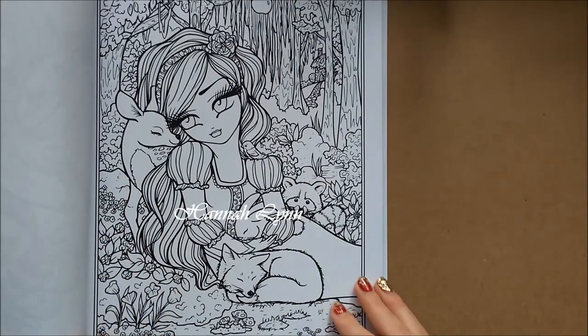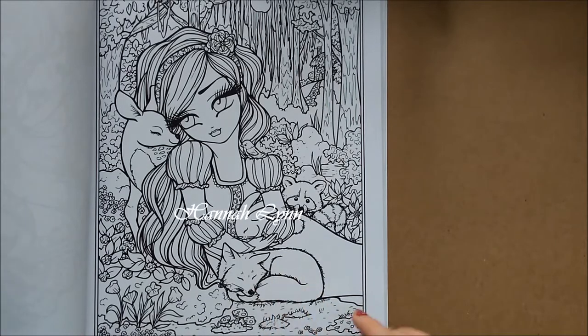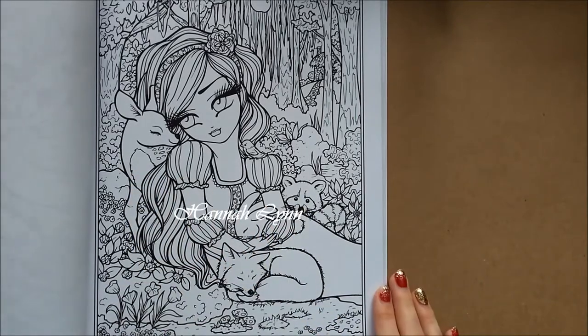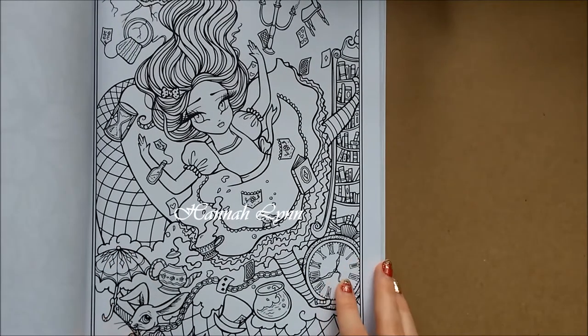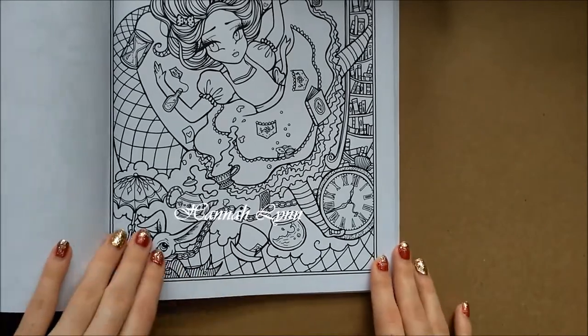Next is Snow White and Friends. I love this little fox snuggled up to her. There's a little raccoon, I believe, and a little fawn. Down the Rabbit Hole is Alice in Wonderland, and you got the cute little rabbit there.